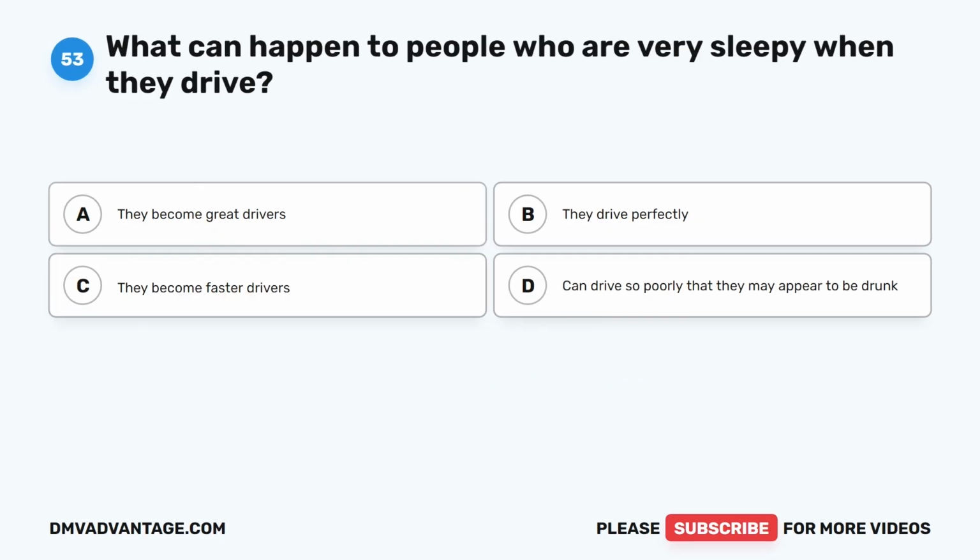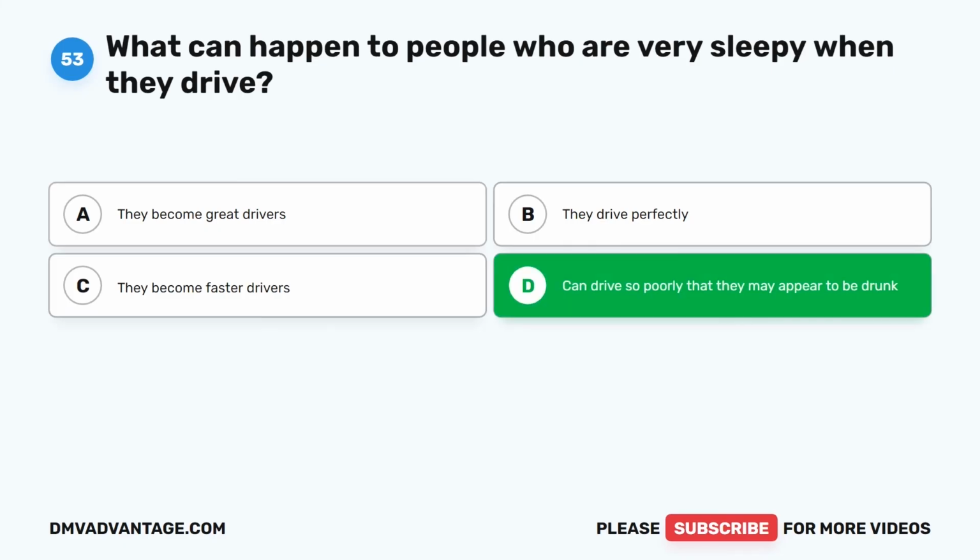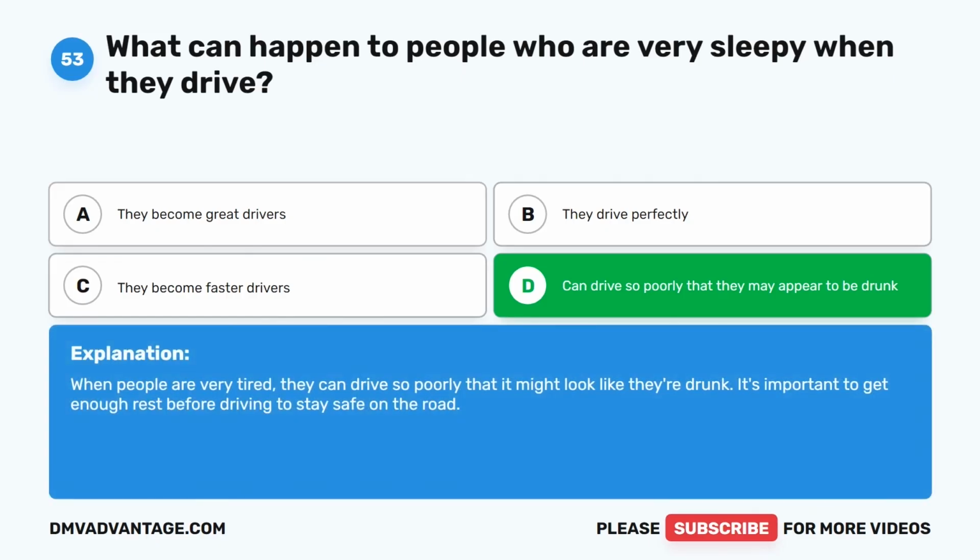Question 53. What can happen to people who are very sleepy when they drive? A. They become great drivers. B. They drive perfectly. C. They become faster drivers. D. Can drive so poorly that they may appear to be drunk. The correct answer is D. When people are very tired, they can drive so poorly that it might look like they're drunk. It's important to get enough rest before driving to stay safe on the road.